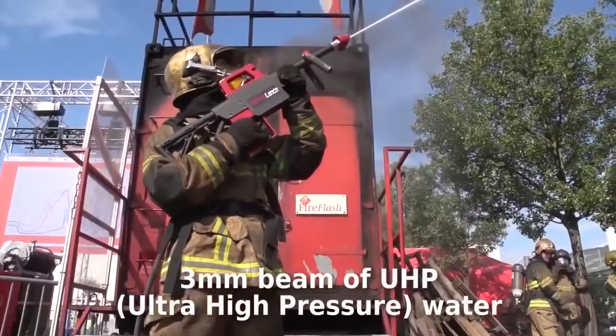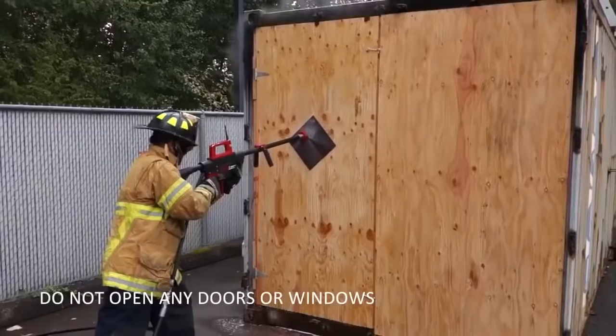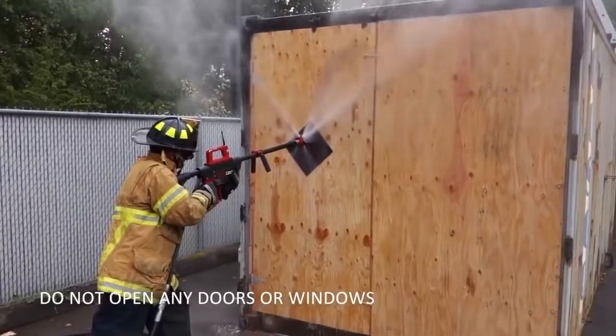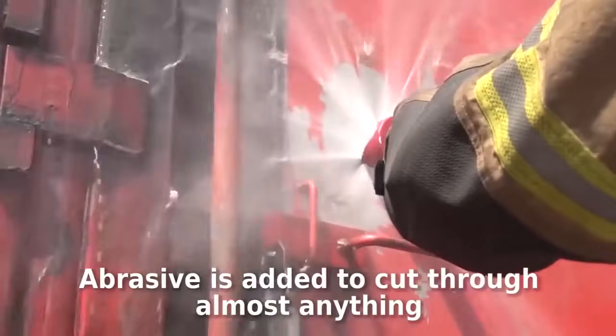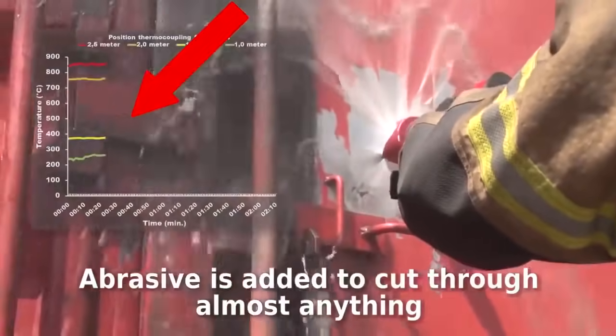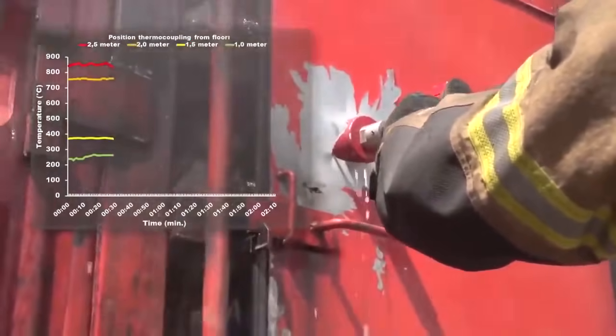This is the Pyrolance, which is a fire hose designed to cut straight through steel and brick walls. If there's a fire in an enclosed room, you do not want to open the door because that will feed more oxygen to the fire. The purpose of this hose is to bring the temperature of the room down so the door can then be safely opened to extinguish the fire.